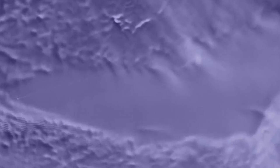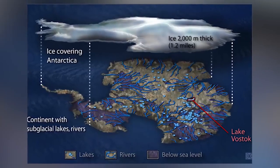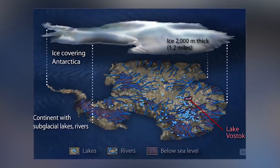Radar experiments by British and Russian researchers in 1996 confirmed the lake's existence. The lake is massive, 143 miles long, 31 miles wide, and up to 2,625 feet deep. In 2012, Russian scientists managed to successfully drill a hole down to the lake's water.